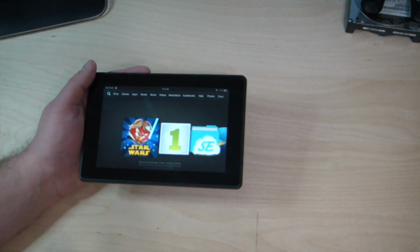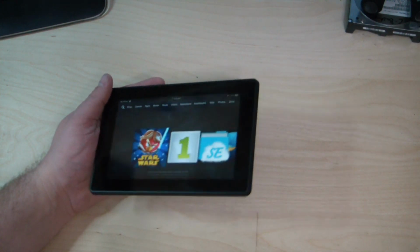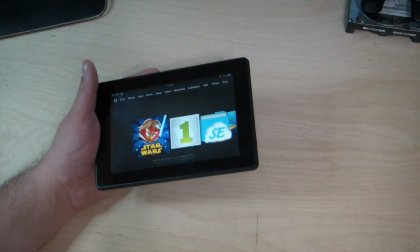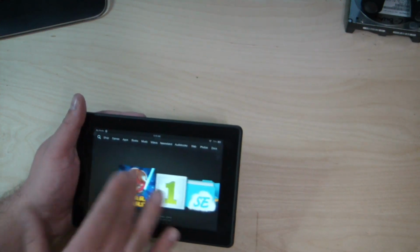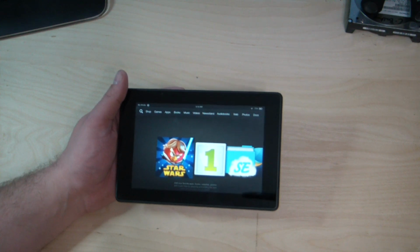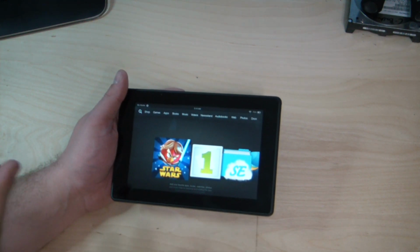I do prefer this device better just because it's multifunction. I'm not a fan of single function devices like Kindle Paperwhite. I mean, it's nice. This is, you can read books on it, you can play games and other stuff, so it definitely has a lot more features.